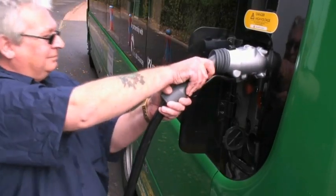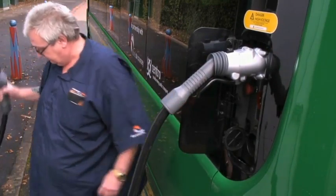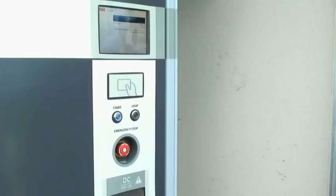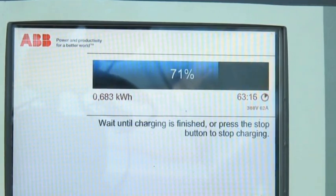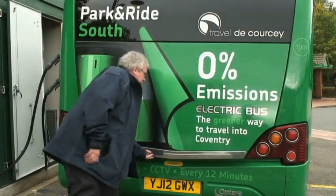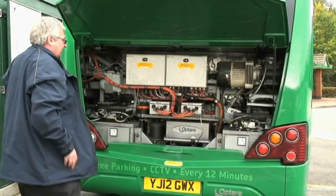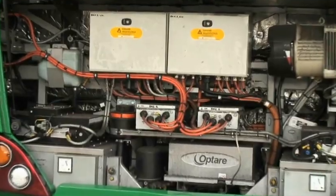Thanks to advances in fast charging technology, the Optare Versa EV electric bus's batteries can be fully charged in only 2 hours, even during the working day, providing extra operating flexibility. The Optare Versa EV's low-weight battery pack does not impact significantly on its passenger carrying capacity, while its zero-emission electric drivetrain is mounted in the same area as a conventional diesel engine.